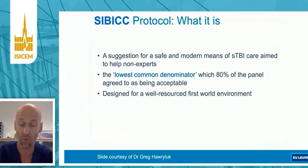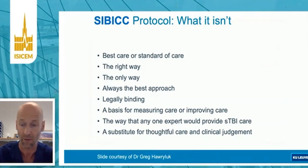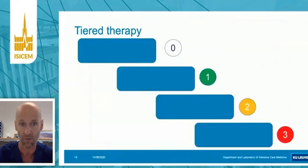Most interventions, so we voted on these interventions, and the ones that had an 80% vote in made it to the algorithm, and the CIBIC protocol is designed for a first world environment. So it is definitely not the right way or the only way or always the best way to approach trauma. It's definitely not legally binding. It's just a way to offer to clinicians some basis on how TBI could be treated, and it also should not substitute you from thinking carefully or from your own clinical judgment.